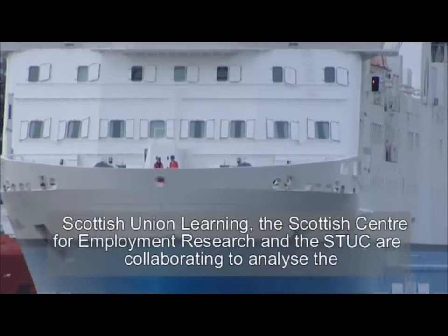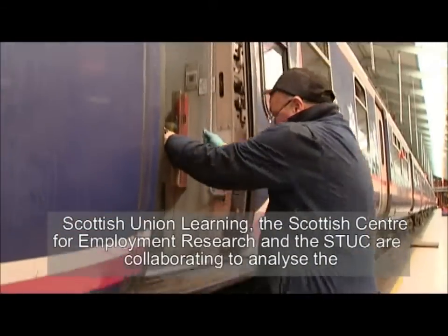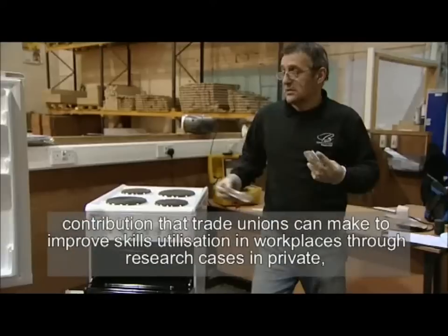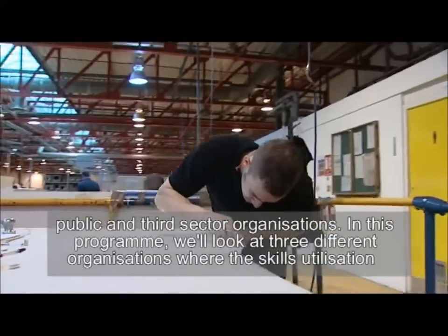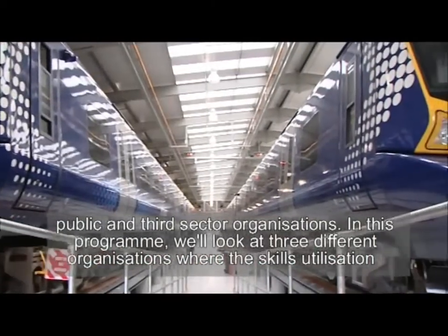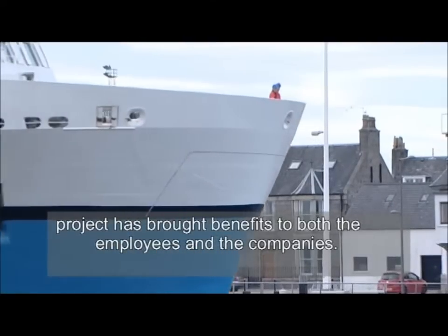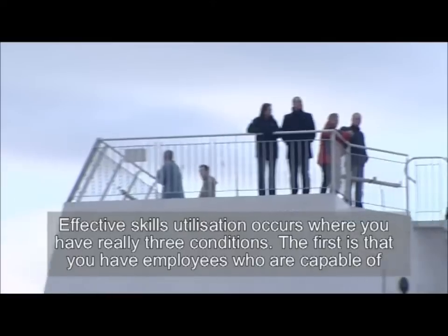Scottish Union Learning, the Scottish Centre for Employment Research and the STUC are collaborating to analyse the contribution that trade unions can make to improve skills utilisation in workplaces through research cases in private, public and third sector organisations. In this programme we'll look at 3 different organisations where the Skills Utilisation Project has brought benefits to both the employees and the companies. Effective skills utilisation occurs where you have really 3 conditions.